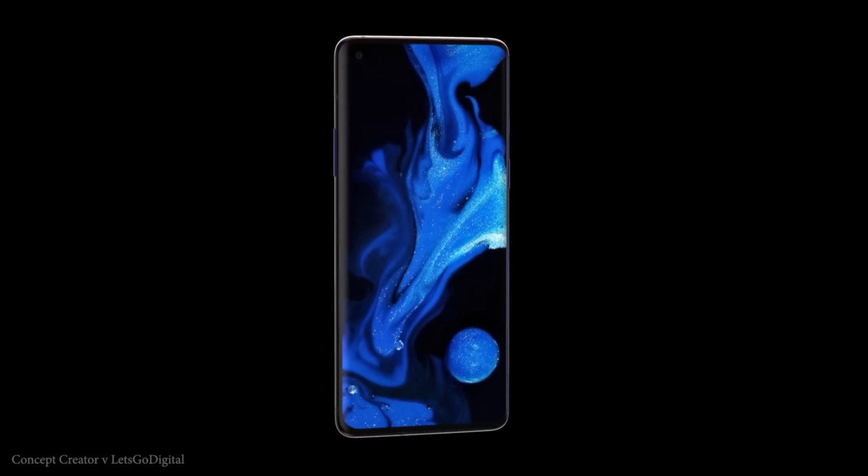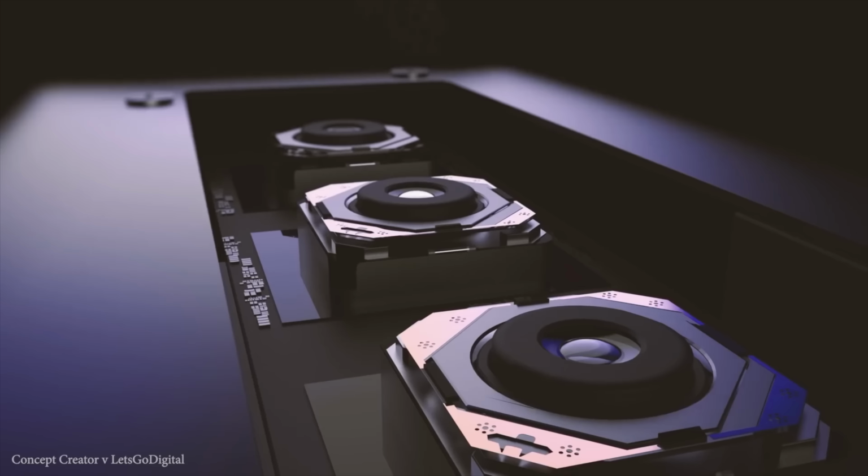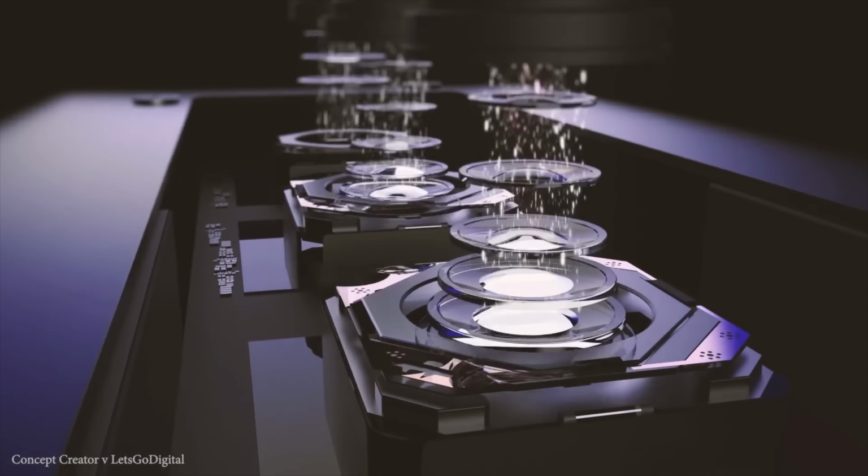The camera setup is believed to contain a 64 megapixel primary sensor, a 20 megapixel ultra wide angle lens, a 12 megapixel telephoto lens, and a time of flight depth sensor as well.